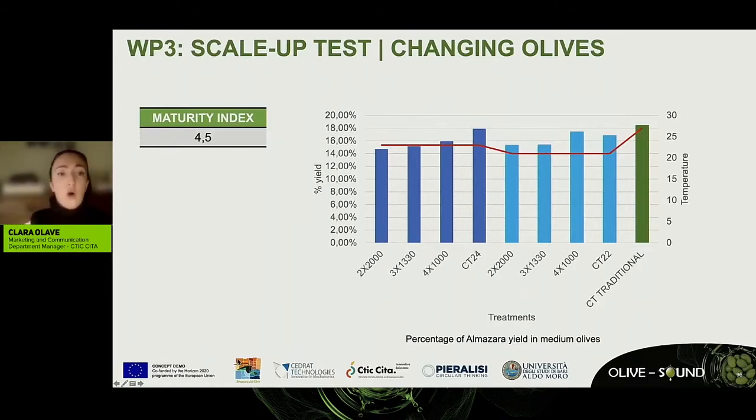We have also the preliminary test results for the changing olives with a maturity index from 4 to 5 points. And as you can see, the performance here is not that good, but anyway, the levels are similar to the control one. Next one, please.